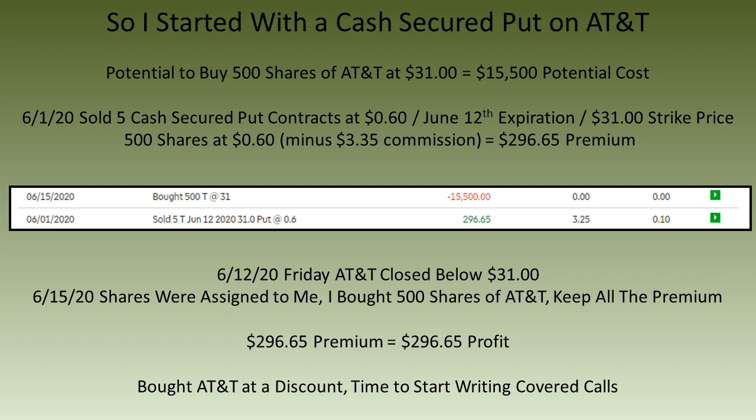I had been researching AT&T stock. I actually liked both AT&T and Verizon, and I fell in love with the juicy AT&T dividend yield. Hindsight is 2020, but wow, AT&T snared me in their dividend trap. So I decided to sell a cash secured put, and I had the potential to buy 500 shares of AT&T at $31 a share. On June 1st, I sold 5 cash secured put contracts for 60 cents for the June 12th expiration and the $31 strike price.